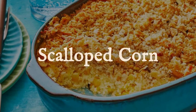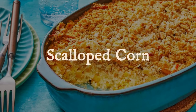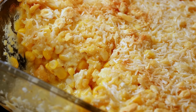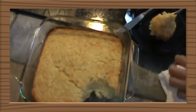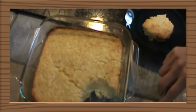One dish that proved comfort did not have to be costly was scalloped corn. Betty Crocker called it a golden spoon dish, and it earned its spot on countless Thanksgiving tables in the 1950s. Made with creamed corn, crushed saltines, a splash of milk, and an egg or 2, it baked into a soft, custardy side that puffed up like pride itself.